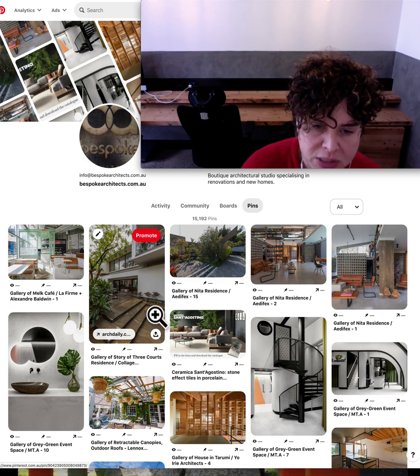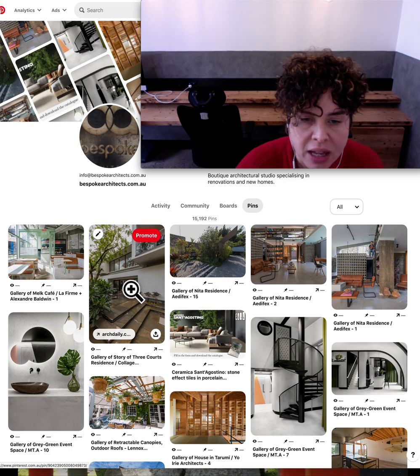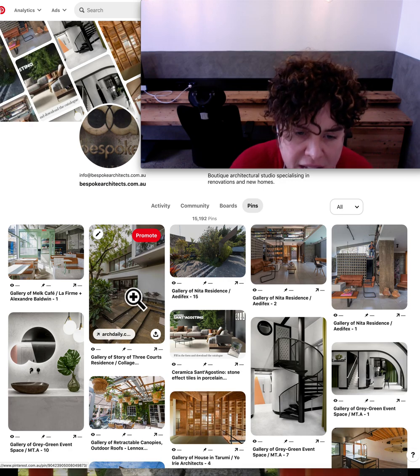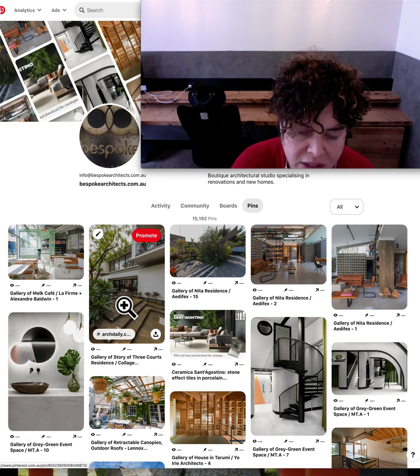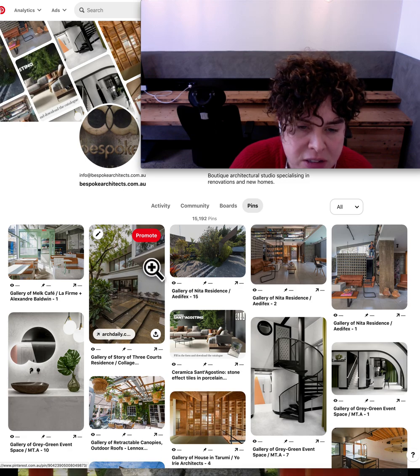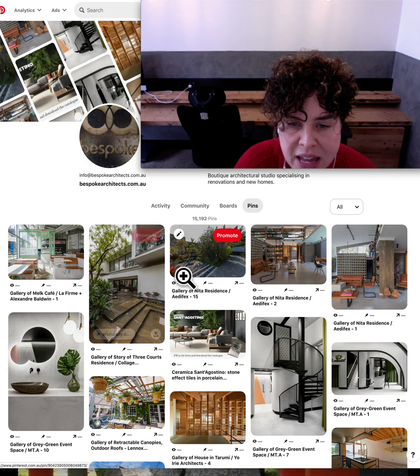The Three Courts residence, I just really liked the landscaping design. We can see here the integration into the living zone of the house, and then it steps out to this raised terrace area, and then through paving steps down there is some garden beds closer to the house, and then the main landscaping further away. So I really liked that, as well as this particular courtyard landscaping.